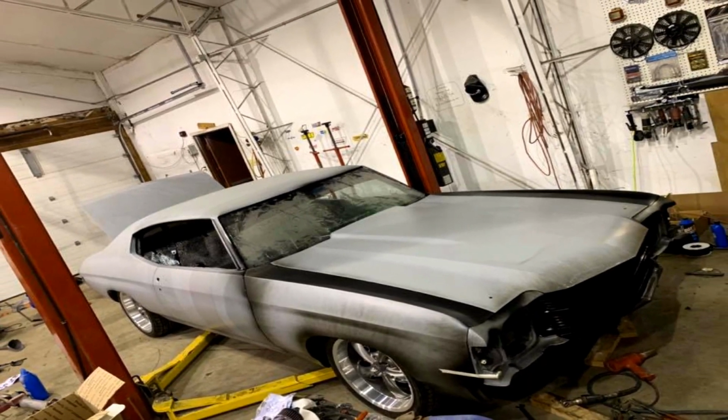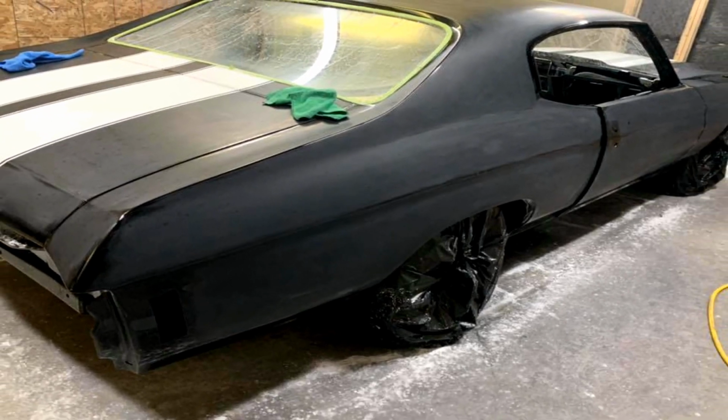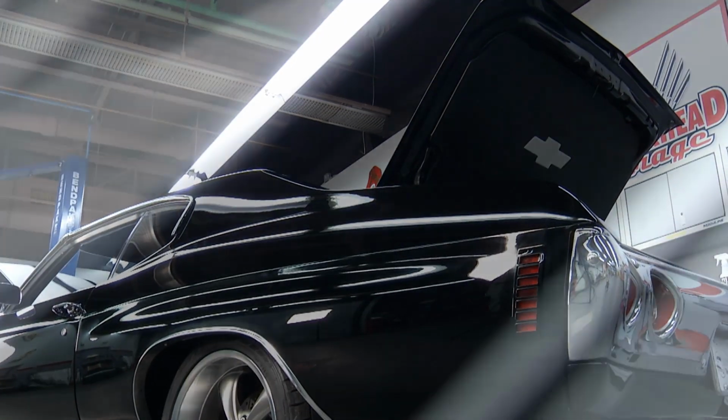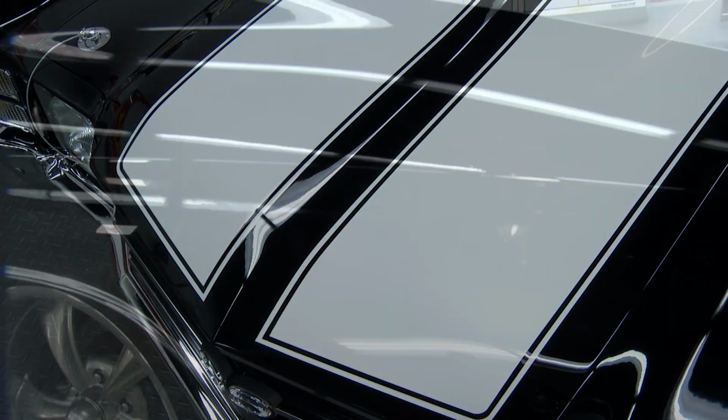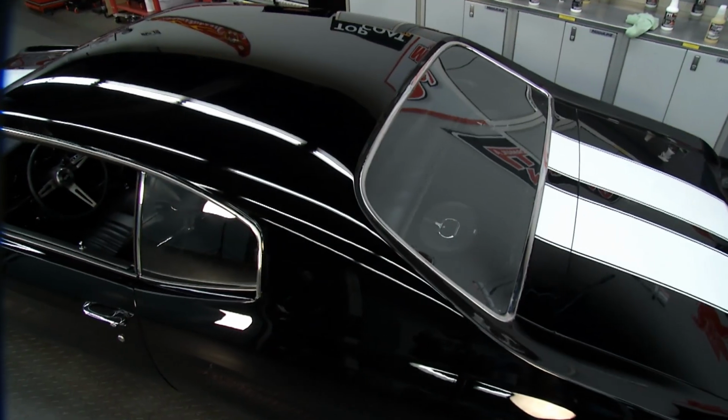How did you come up with the decision, and did the car look like this originally? No, the donor car was really rough, a lot of rust. So I sat down, I worked with him, and we came up with this. We wanted the original style look with the modern day performance and drivability. So again, we did the rotisserie restoration. We changed every piece of sheet metal on the car, and here we are.